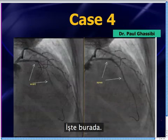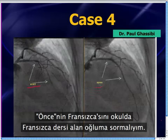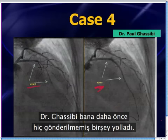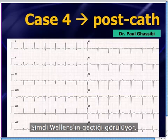There we go. There's the cath, and you can see the before. That's French for before. I had to ask my son, who's taking French in school. That's before, and this is after. And you can see that LAD, how they ended up seeing the occlusion, and they stented it open. And Dr. Gassibi sent me something that I've never gotten before. He sent me the post-cath 12-lead EKG, which now shows resolution of Wellens.